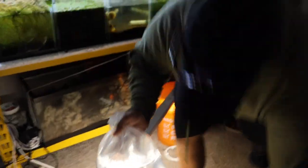Alrighty, guys. So, homie Lobster is acclimated. He's good to go. What we're doing now is actually gonna take a nice little look in here. Okay, we're gonna just pour this out and we're gonna let him come out.